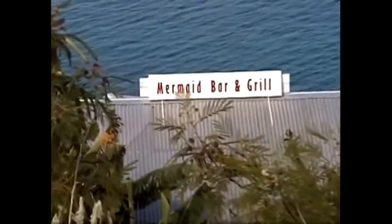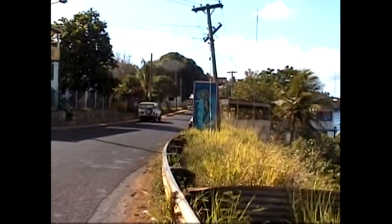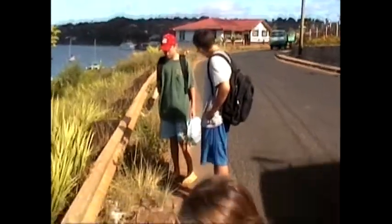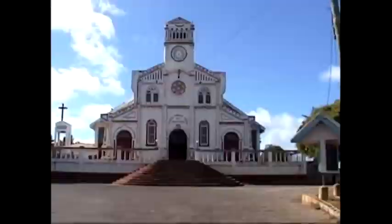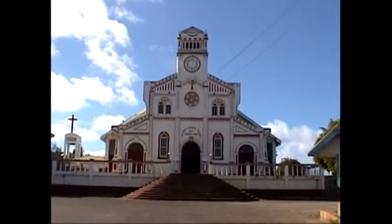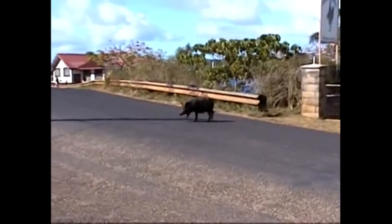And you've got Anna's Cafe down here, and the Mermaid, where we were able to do a little teeny bit of a quick email. All right, guys, let's start our walk. And here is, isn't that the Catholic church, I believe? And here's the pig crossing.